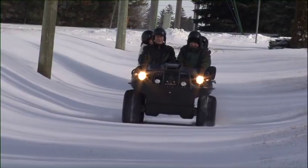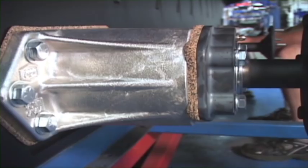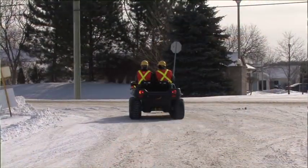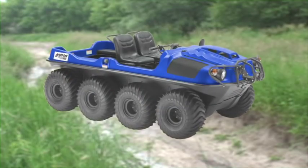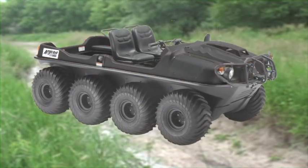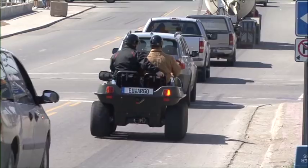a smooth ride and easy turning courtesy of a patented Admiral transmission, large triple sealed bearings, heavy duty axles, low maintenance. All models are available in a range of attractive colors, as well as Mossy Oak Infinity Camo pattern.